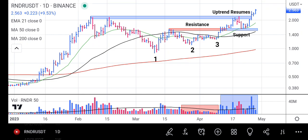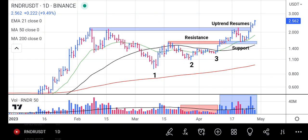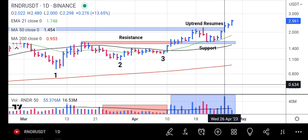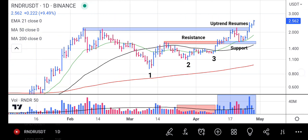On this chart, I will be giving more updates on RNDR token. Recently, RNDR token has broken out from the sideways movement and it's gaining institutional support. As you can see the breakout bar, let me zoom in. The breakout bar has a huge volume and the bar closes towards the upside. And the next two bars are doing very fine. Let me go through this analysis in detail.